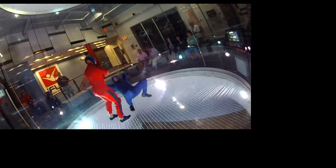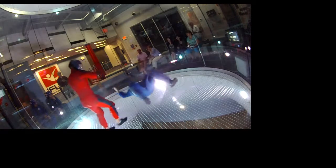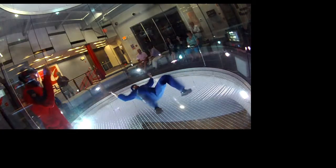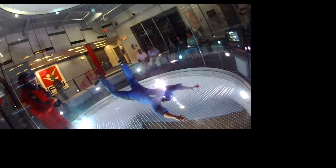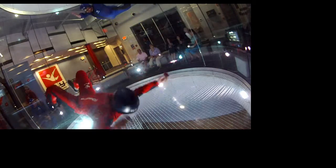See Adam go belly to back up in the air. A little bit of tap on the net doesn't hurt a thing. It's fine. That's probably one of the best back to front transitions I've seen. Nice job you did there. And our instructor's coming up to the camera, I think, in a minute. He sees that.